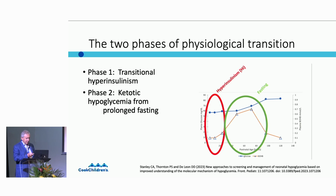But don't mistake me saying that formula is better than breast. It's not. This is the normal physiology of the normal breastfed baby. And so this explains why some babies have low blood sugars after 48 hours of life.